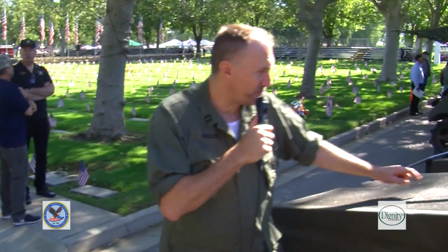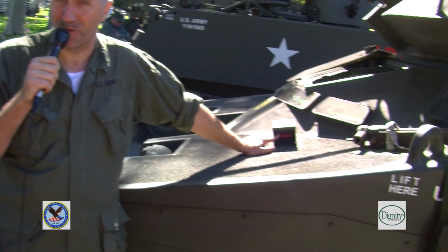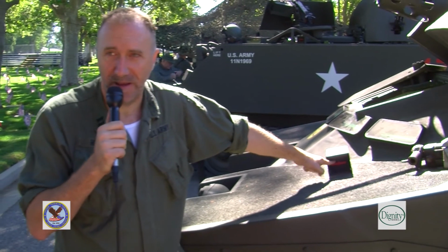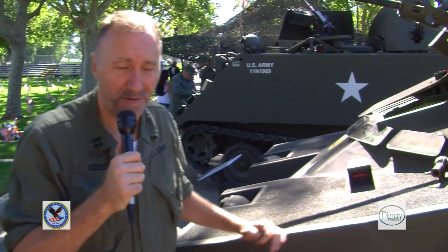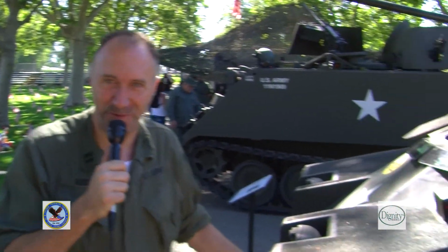This is a fairly important piece right here. This is the fire suppression system. So in the event that the vehicle was to catch fire, you can actually pull this red lever here, and it'll launch a fire suppression system on the inside, and hopefully put anything that's burning out, if you're lucky.